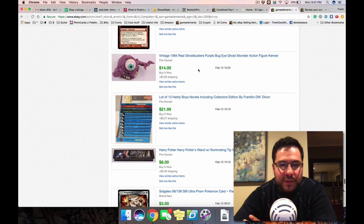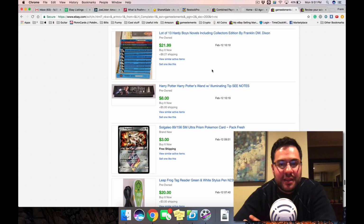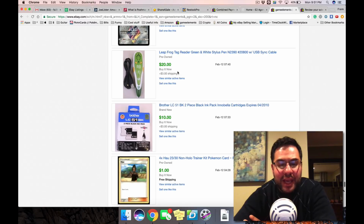Here's another cool vintage toy that I sold for $14. This was a very quick sell. This came in a bag with a bunch of other stuff for $2 or $3.99. Another Hardy Boys is another cool lot that sells quick. These Leapfrog tag pens sell very well.